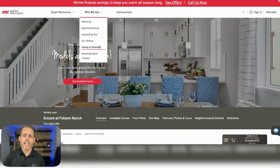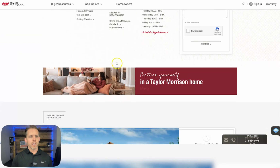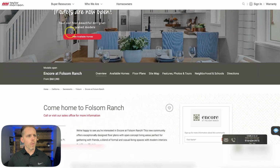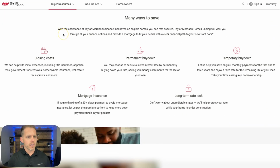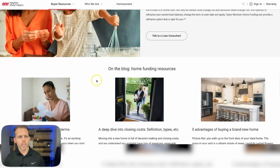And then the last 2 homes that we showed you were kind of 2 for 4. They were the Legends collection by Taylor Morrison and also the Encore collection by Taylor Morrison. So just keeping with what they're advertising, each one is going to be slightly different. We're on the Encore website, so some of this is going to be similar, but let's go to buyer resources, home financing. Sometimes they advertise this stuff, sometimes they just talk about it at the builder, right? So closing costs, permanent buy down, temporary buy downs, long-term rate lock.